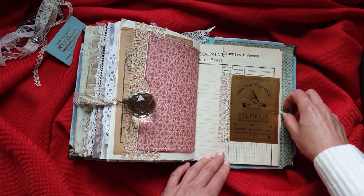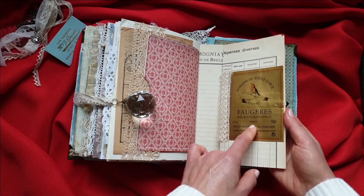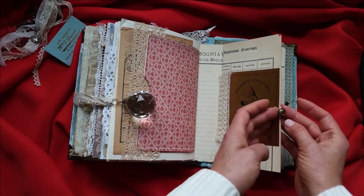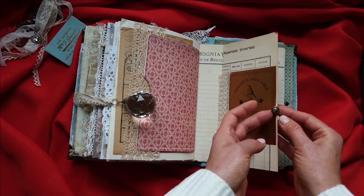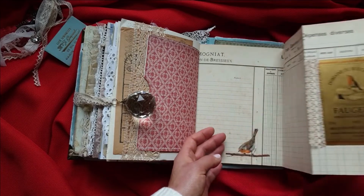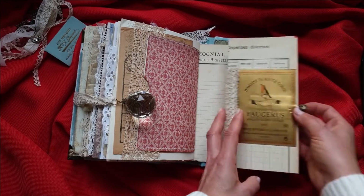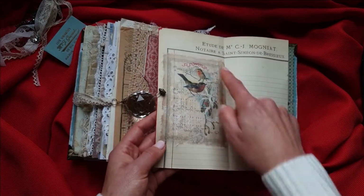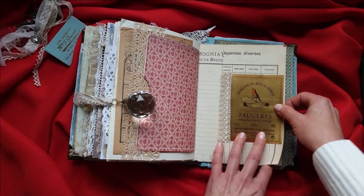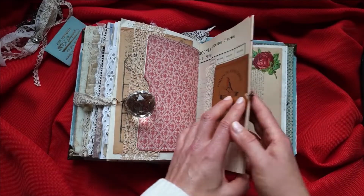Here we have an original French wine label of 1993 with a fine lace trim and a beautiful antique metal button. You can open this page like this. There is a nice small bird's fussy cut here. Some rice paper with birds.